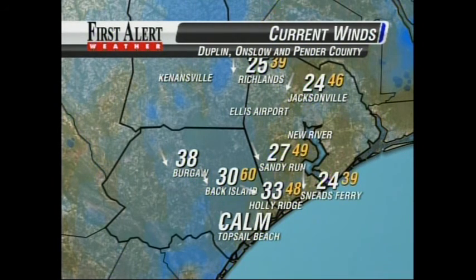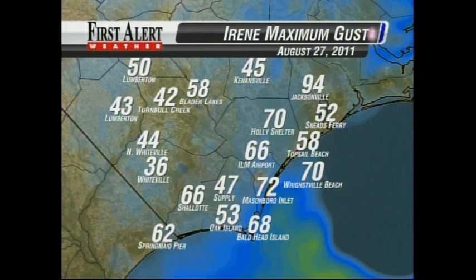Getting some reports in from Craven County that are a bit concerning. It looks like they have had some more of the storm surge associated with this than we have. 8.5 feet of storm surge reported in Craven County at the Cedar Island Ferry Terminal. 90 mile per hour gust within the last hour. Gusts to 110 at Cedar Island. So that might have been a 90 mile per hour sustained wind, with a gust up to 110, there at Cedar Island.